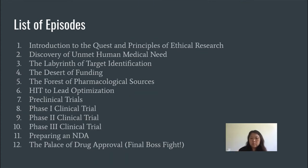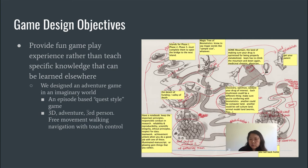So the overall game contains 12 episodes. As you can see from the names of the episodes, target identification, finding funding, then finding pharmacological resources, and doing lead optimization, clinical trials. They are consistent with the drug discovery pipeline, but you're doing actions more like in a traditional RPG. I cannot actually go through all of the episodes, but I can give you some examples. To reiterate, our game design objective is to provide a fun gameplay experience rather than teach the specific knowledge.